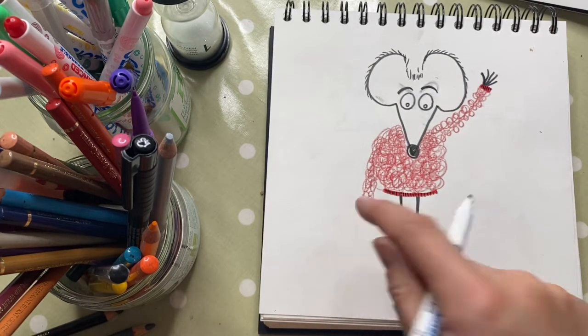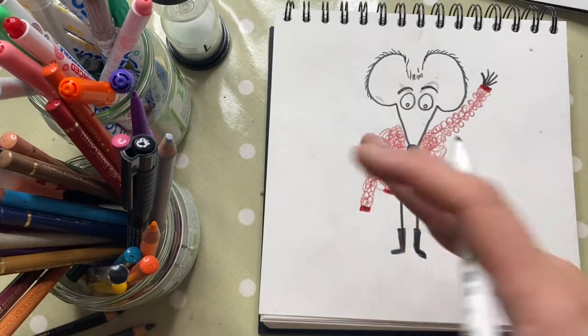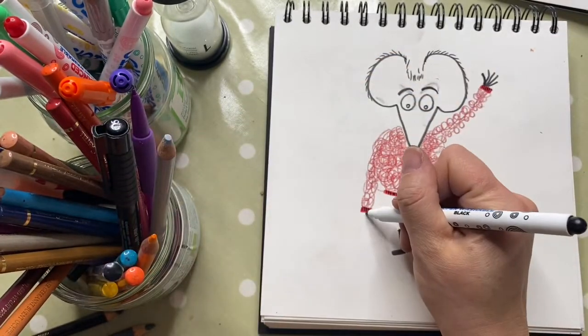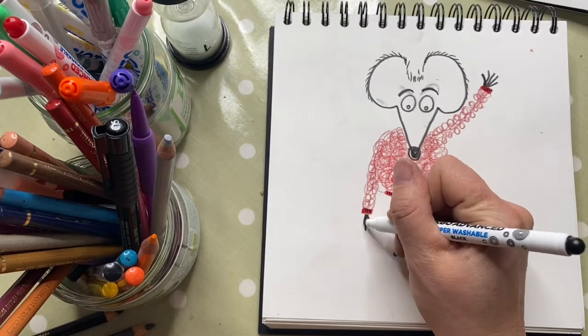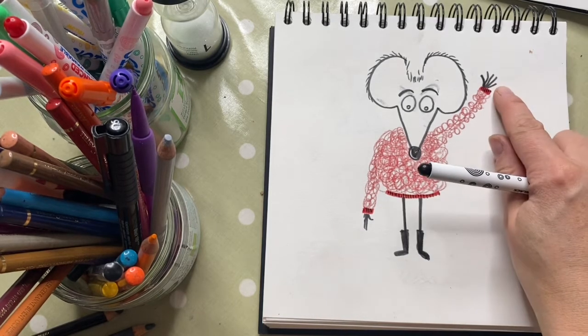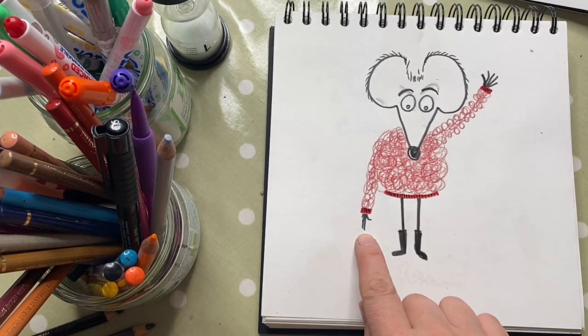And interestingly, if his other hand is down here, you tend to find that most people would stand with their hand this sort of direction. So you're going to draw the thumb first again, and then a couple of fingers, but you probably wouldn't see all the fingers because it's down at his side. So we've got his waving hand and we've got his side on hand.